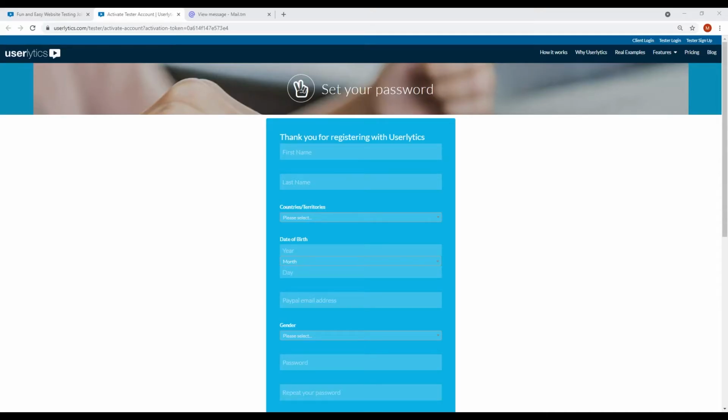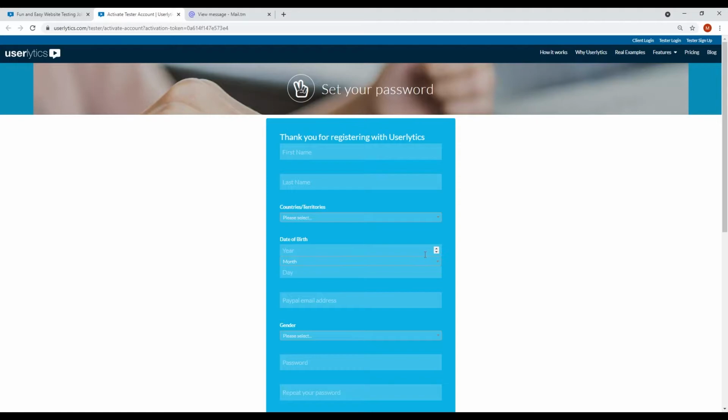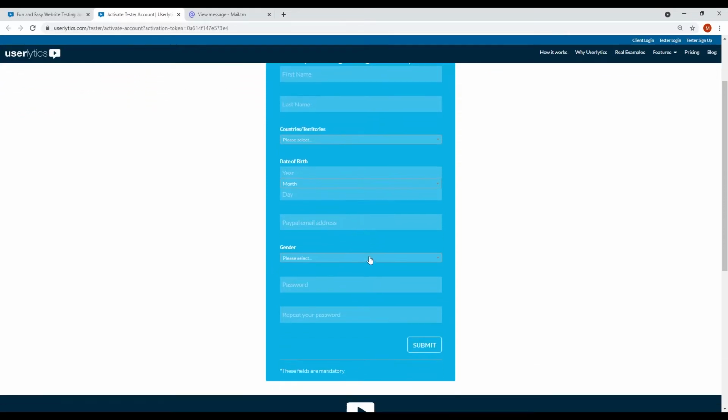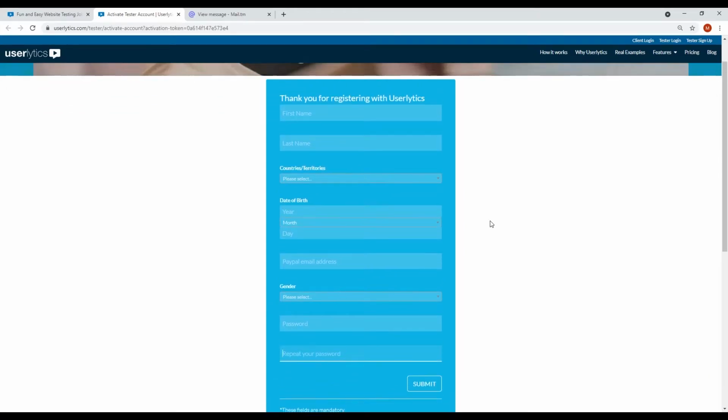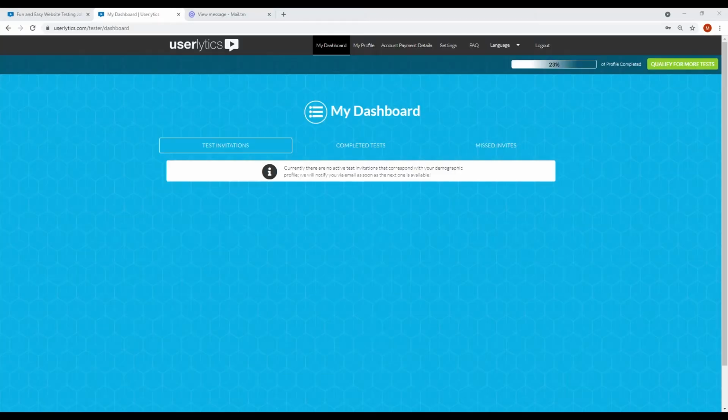You will now see a form where you will need to put your first name and last name, the country that you live in, your date of birth, your PayPal email address, your gender, and your password. Once you filled everything on the form, just click submit and you now have an account at Userlytics. Easy, right? Once you log in, you can now see your dashboard.